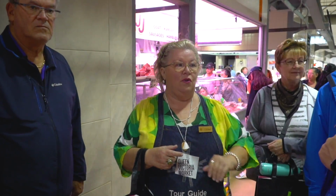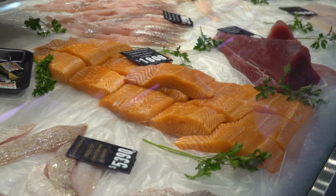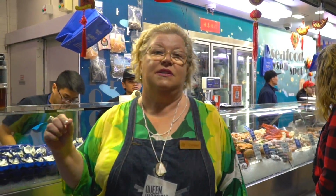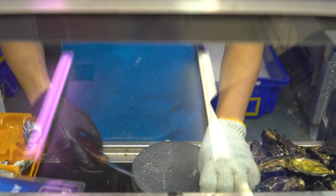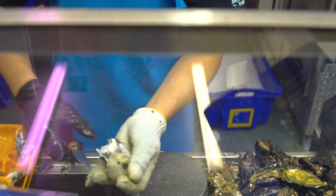This family on this corner, their window to me, still a very European style window, showing us the whole fish and then showing us the fish filleted. These fellows here shucking fresh oysters on the spot. On an average Saturday morning, 300 dozen they will open. The days just before Christmas, 1,000 dozen.